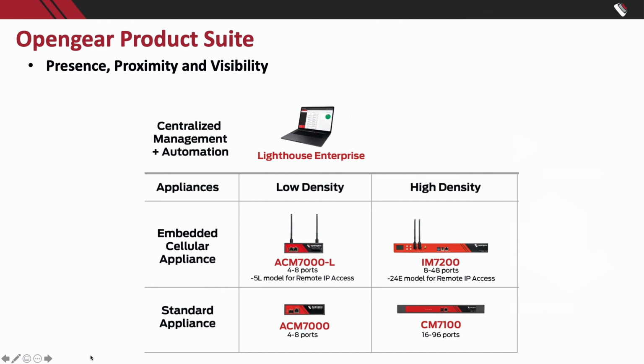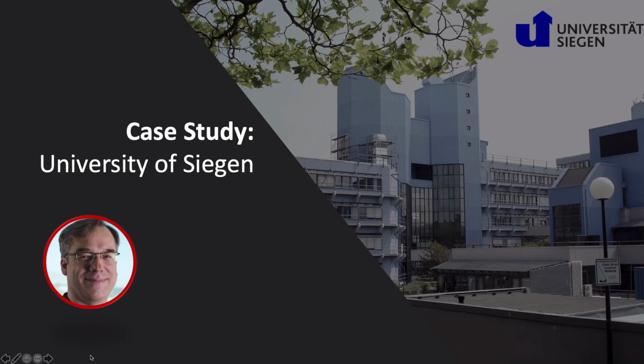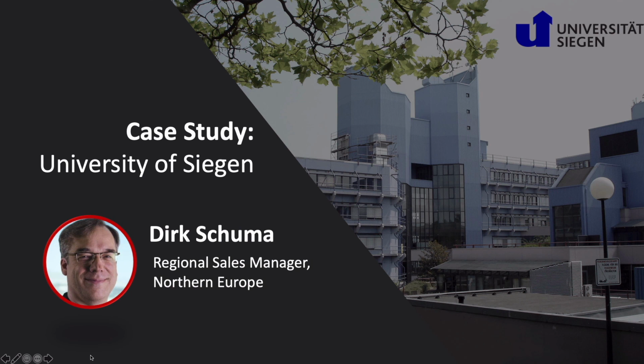So that's a quick introduction into smart out-of-band and out-of-band management in general. In this next segment, we're going to have Dirk Schuma, who is our regional sales manager in Northern Europe, explain how OpenGear was able to deploy a smart out-of-band solution at the University of Siegen. Dirk, take it away.